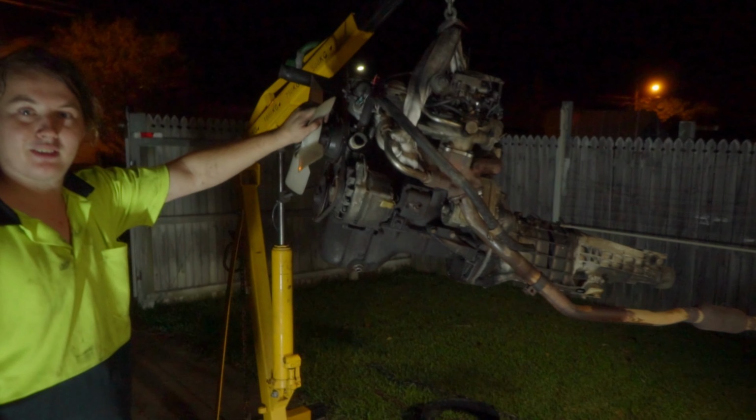Engine is out. Caleb, Jesus Christ, nearly hit the grill. Scared the shit out of me. You did it before.